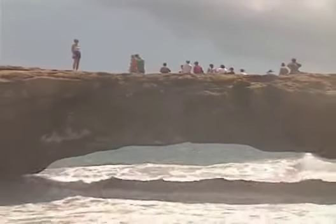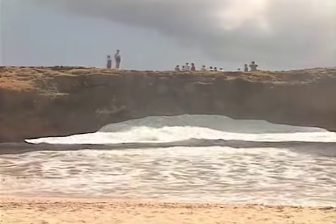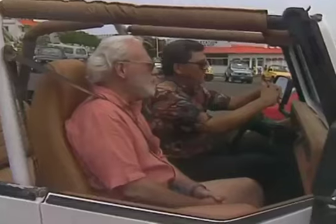This is Natural Bridge. As you see, this is one of the most well-visited landmarks of the island.